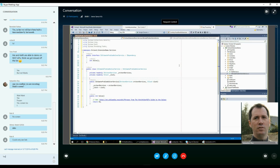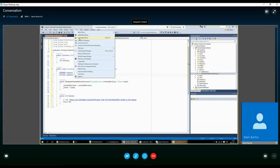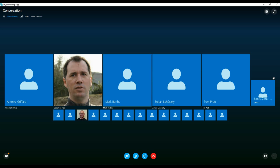Okay. So what I did a moment ago is I injected a dependency. I have a little menu item here, and I have bound a key shortcut to this, and I have a window here where I can type my dependency name. For example, IClock that I injected right now, or IWorkContextAccessor, and I can also generate short field names. And I have injected the work context accessor. Okay, so that's one feature that I implemented first.